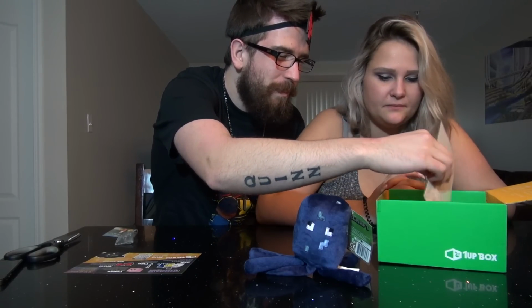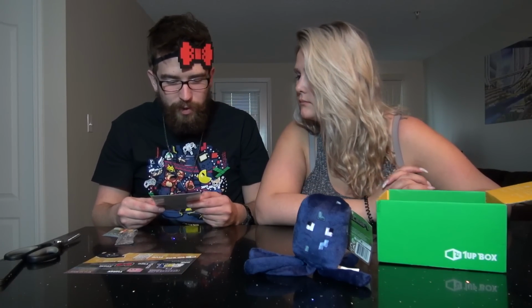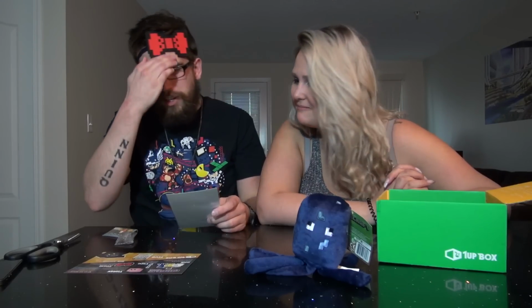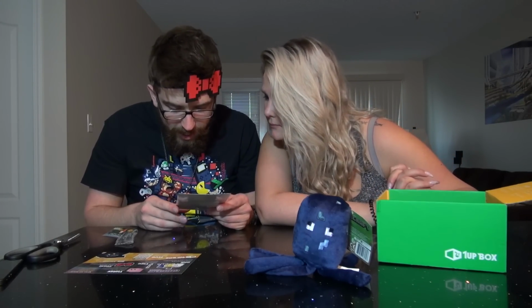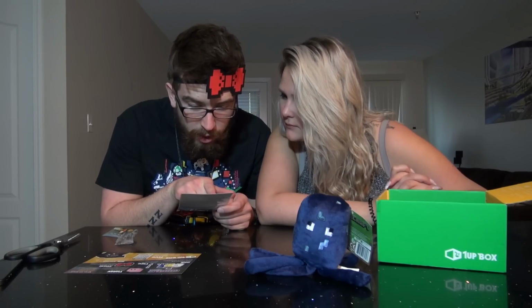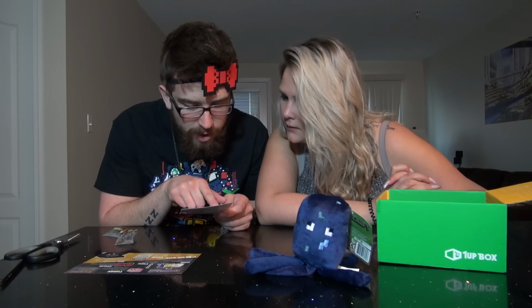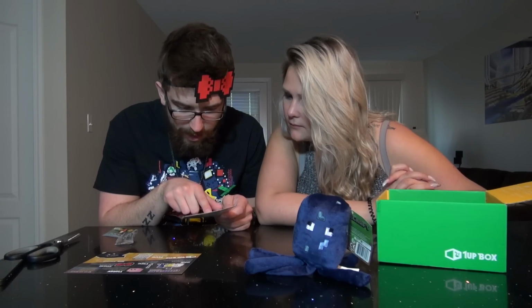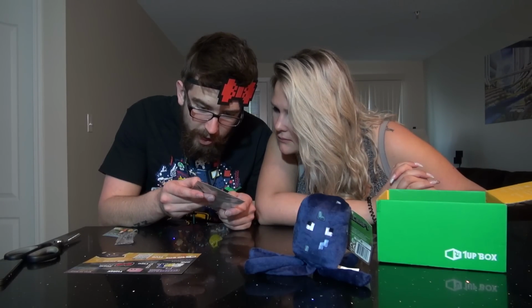Okay, next up, we have... oh, you're gonna like this one. I am. Look at that. A bunch of 1UP Box exclusive stickers. 8-bit stickers. So they're little tiny pixelated stickers of various things. You got Batman with the Joker, Two-Face, Robin, Superman, Flash, Iron Man, Hulk, Captain America, right. Thor.